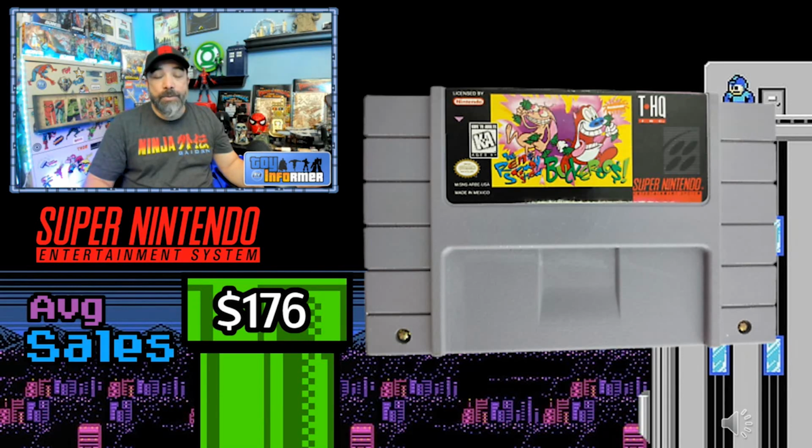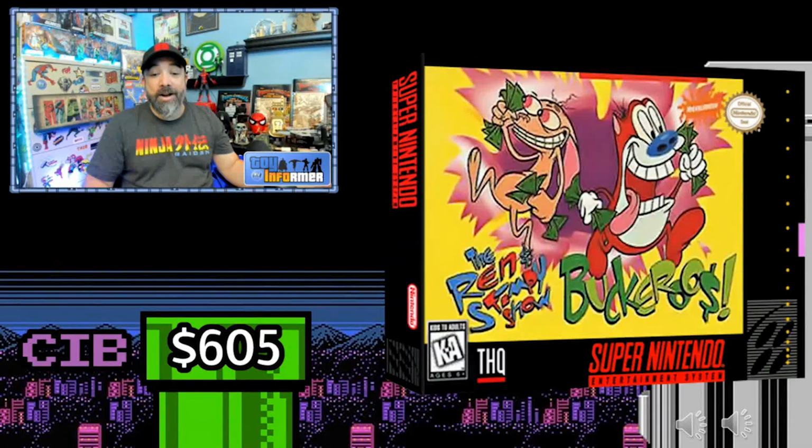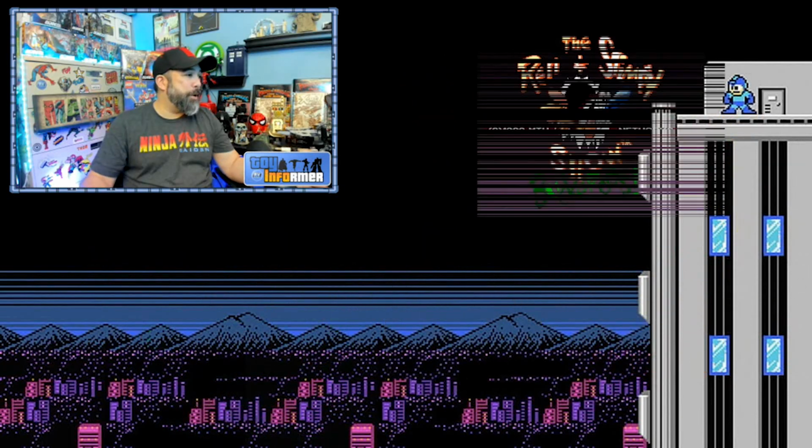And if you find one still with the box and manual, well, you've also done well because that's over $600 on average. And if you find it somehow still sealed, well, count your blessings because it's almost 2 grand, almost 2K for a sealed Ren and Stimpy Buckaroos. Granted, this is not the only Ren and Stimpy Super Nintendo game. This is the one that came out in 1995. I think this is probably the second on the platform on Super Nintendo, but still impressive prices because I don't think they made a ton of these at this point.